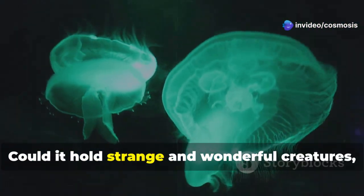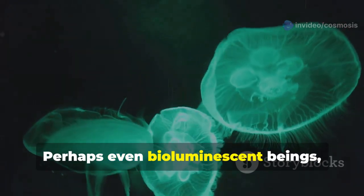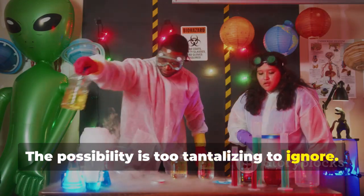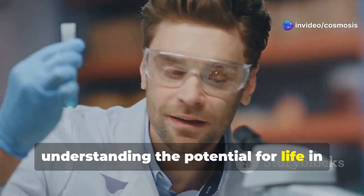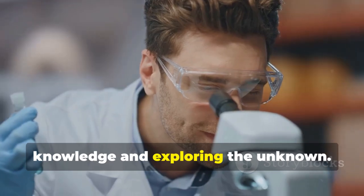Could it hold strange and wonderful creatures, perhaps even bioluminescent beings, lighting up the dark waters with their own glow? The possibility is too tantalizing to ignore. The search for life on Europa isn't just about finding aliens, it's about understanding the potential for life in the universe. It's about pushing the boundaries of our knowledge and exploring the unknown.